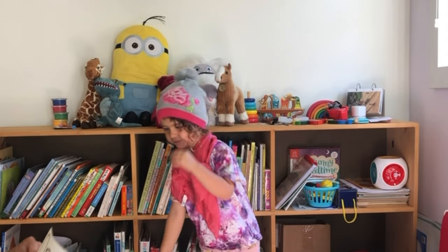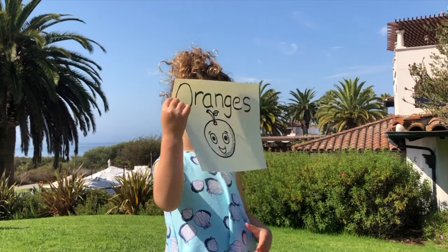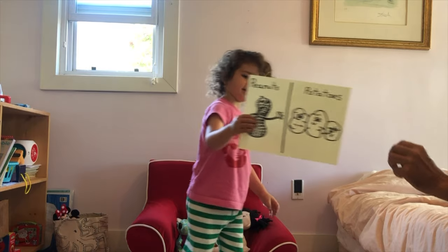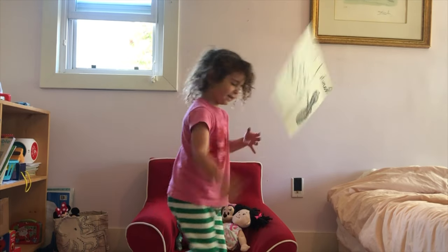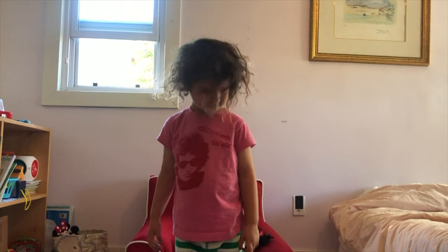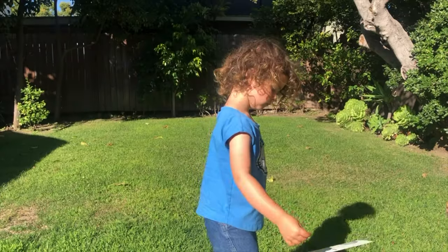Oh, what starts with O at the grocery store? Oranges. What starts with P at the grocery store? Peanuts and potatoes. What starts with Q at the grocery store? Quinoa.